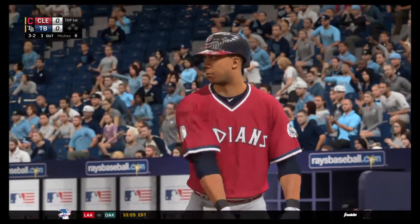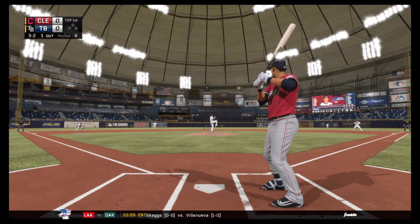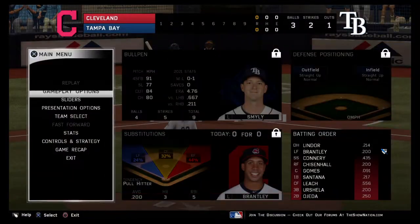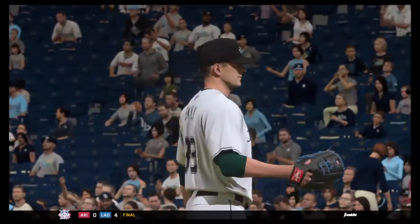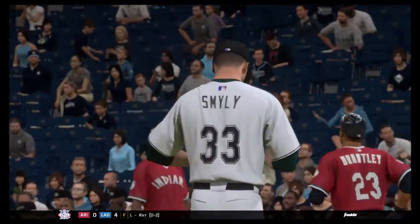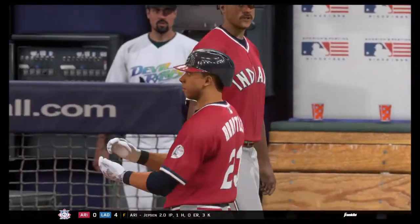Michael Brantley will stride in. He was 1 for 3 in the ballgame back on Sunday. And he lays off here, ball 4, and he'll become the game's first base runner with 1 away. Wow, just a great at-bat right there. Simple as that. Patient, laid off some tough pitches. He was rewarded.